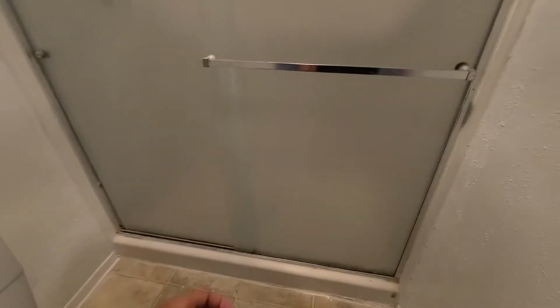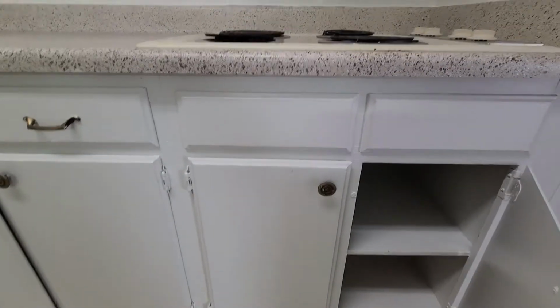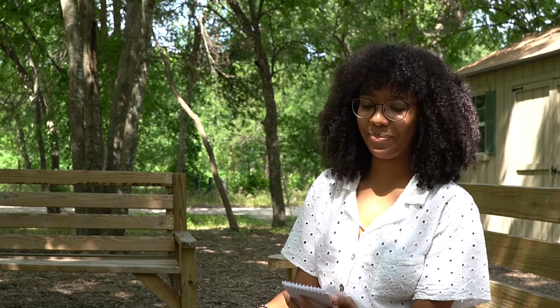And then of course the last con was the fact that the kitchen was extremely outdated and really ugly, and not to mention very dirty. So that also was a downside about this apartment, but not the worst apartment I can imagine. If I could imagine, I haven't really toured many apartments in my day, but it wasn't bad. I'll tell you that. It wasn't a bad apartment.